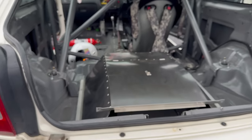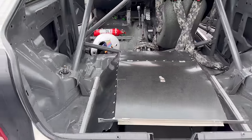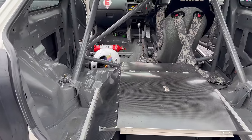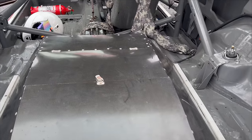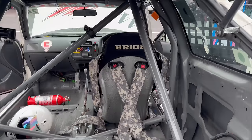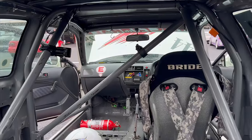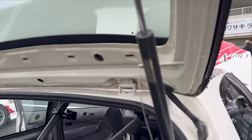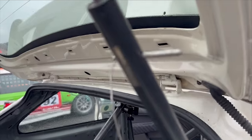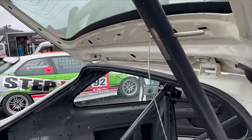Looking in the back here. So we got the fuel cell. The other day when we were at ZEROFIGHTER, Daisuke was telling me that he had a 30 liter fuel cell or something like that. I'm sure this car is going to be something similar to that as well. Besides that, we got a bridge seat there and a harness. See the roll cage. I love this little pin setup that I keep seeing on all these race cars. So basically just drill a hole through the shock lift supports for the hatch and put a pin through it. That's so cool.